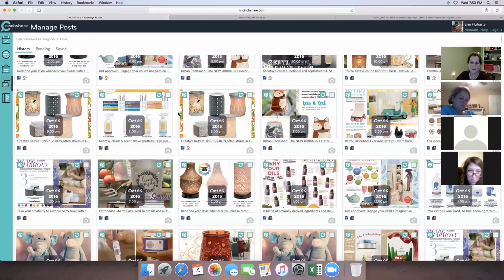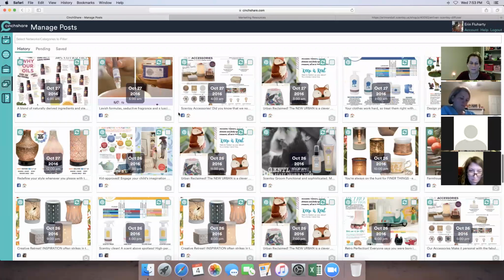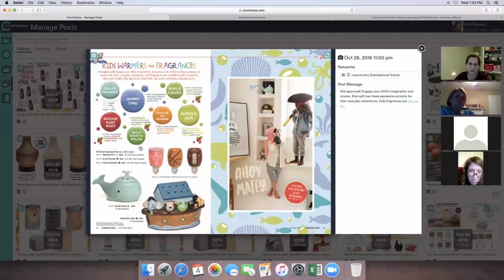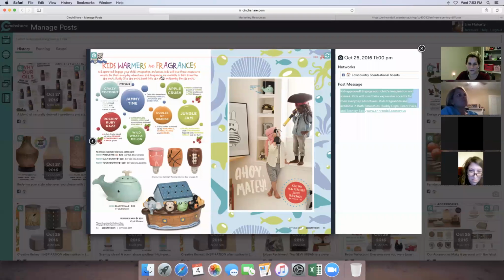All of these are either photos, specifically, like you'll see this one. This is from the catalog, it's a really cool picture. And then you'll get to see the verbiage that I used. And if you look at the posted message and you look over here on the left-hand side under kids, warmers, and fragrance, you'll see it's exactly the same verbiage. And I'll be honest, I didn't copy and paste it. I typed it word for word.